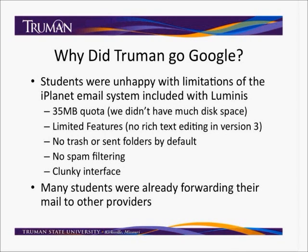Why did Truman go Google? We had lots of complaints from students. They weren't happy with the limitations of the iPlanet email system that was included with Luminis. We only had a 35 megabyte quota for the students, and that's because we didn't have much disk space on that server. And we've got it set up so that we never get rid of Luminis accounts. So as we added more and more students every year, that mail server was getting fuller and fuller, and students would have to clean out their mailbox several times a semester. 35 megabytes doesn't go very far anymore.